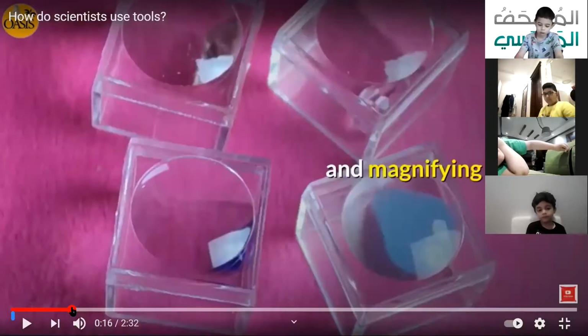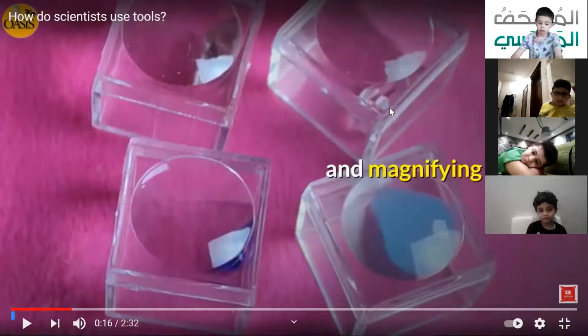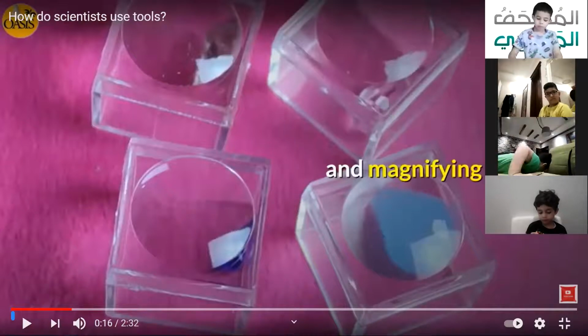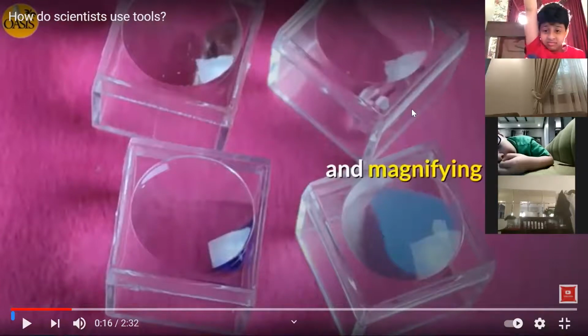Take a look at this box. How can you use this box? Do you have an idea? How can you use this box? What would you put inside this box? Yes, Salim. Again, Salim.